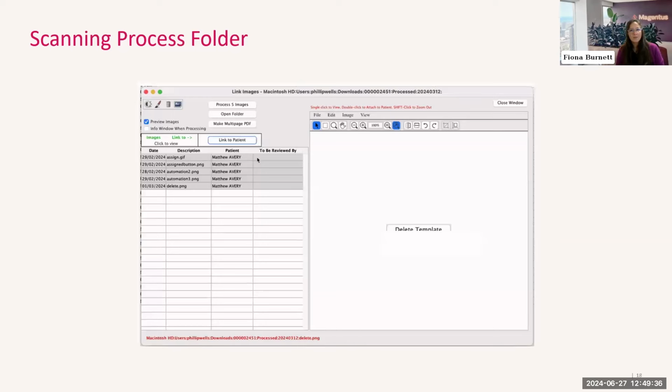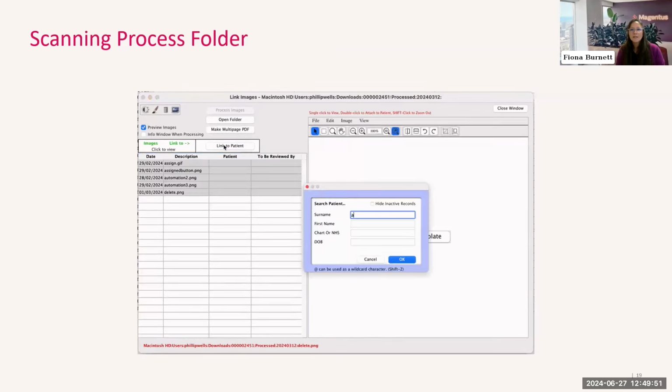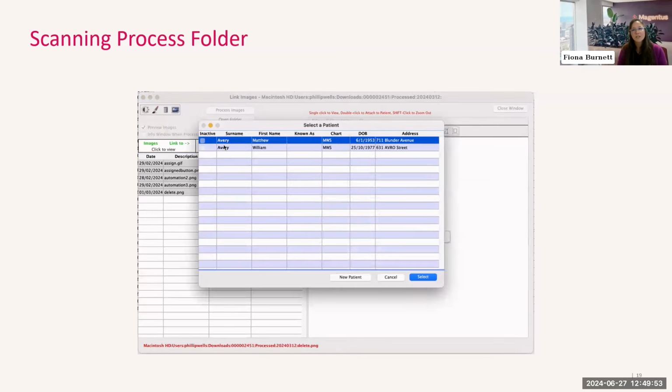Sometimes you might find that you have multiple documents to attach to the one patient's file in Genie. If this is the case, you can highlight all of the relevant document records and then use the middle Link to Patient button to assign them to the patient.